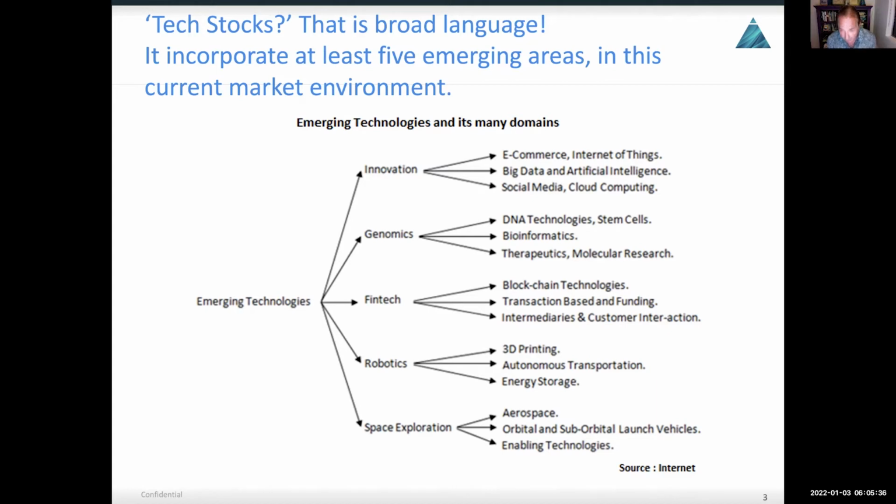So then we get to robotics. Robotics, again, a very interesting area. 3D printing is obviously, and building and constructing is already well in its later stages. We have a lot of things that are happening that are very interesting. Autonomous transportation, full self-driving is happening, and it's going to keep happening. An energy story, that's the batteries. So you add up this area and we call it robotics.